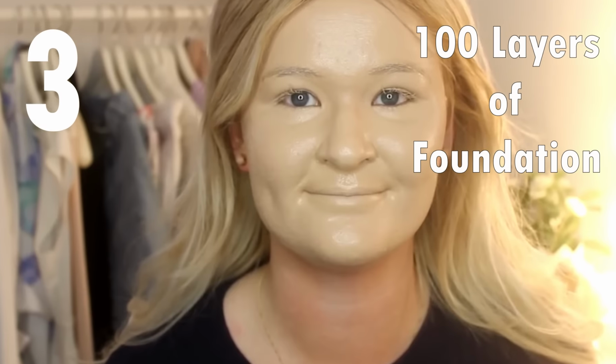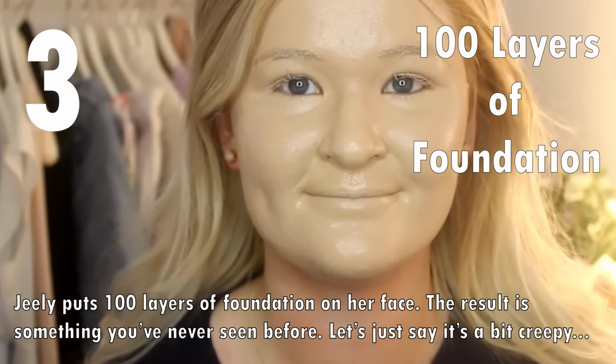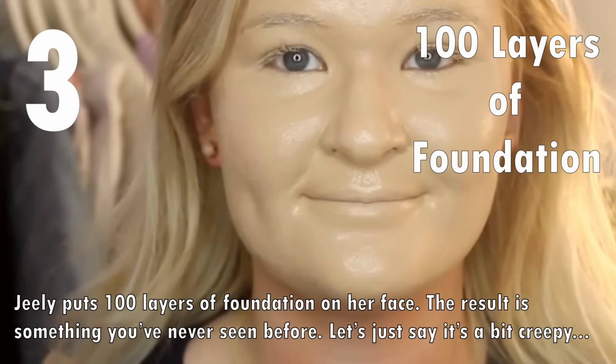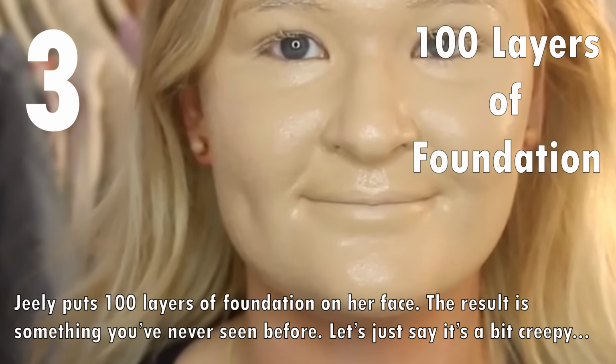Number 3. 100 layers of foundation. Geely puts 100 layers of foundation on her face. The result is something you've never seen before. Let's just say it's a bit creepy.